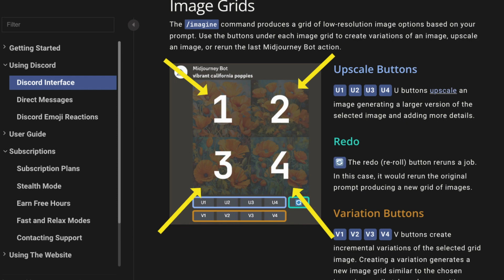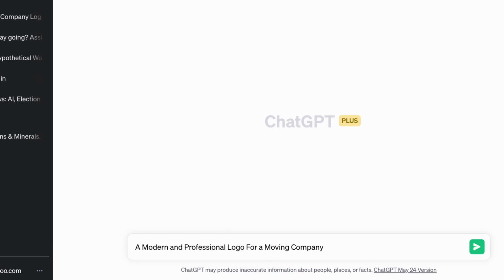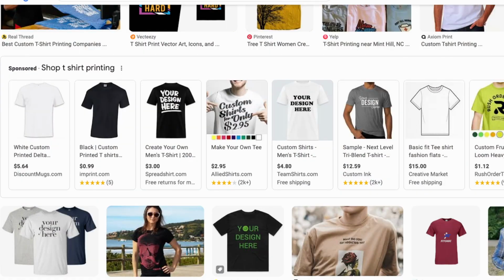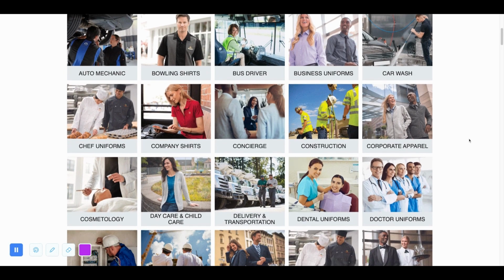By default, the image prompt will give you four options to choose from, and from there, you can decide on the next steps. Again, I was looking for a modern and professional logo for a moving company, and I actually feel like all four of these could work. I really like the contrast of that mustard and green one right there, but overall, I like option number four the best. This logo will look nice on a website and social media, but also, this is a logo that could be printed on a t-shirt or embroidered on a work uniform. So this could actually work.